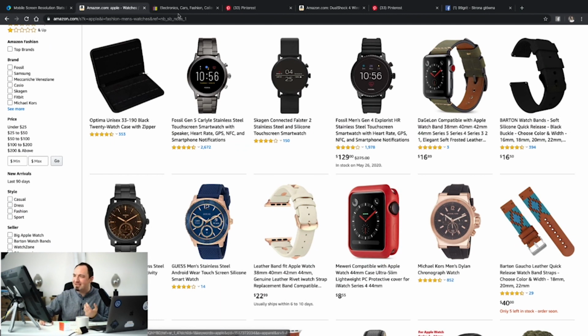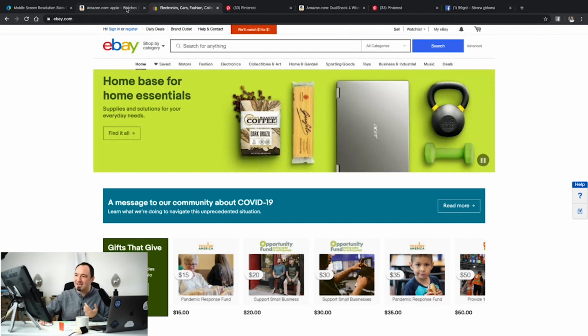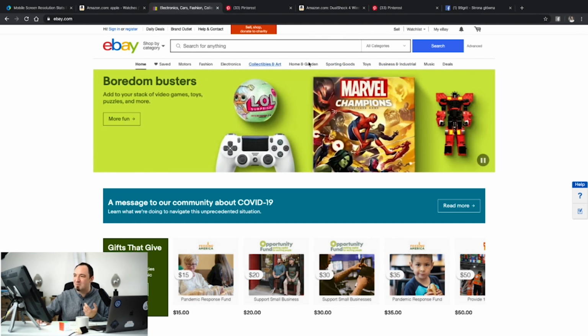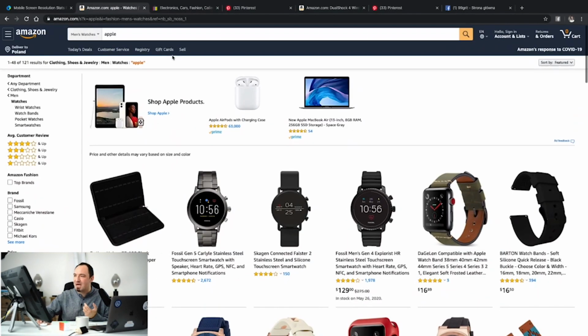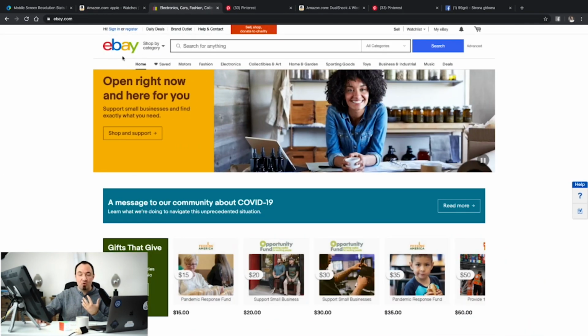So that's that. Now let's see how eBay did it when it comes to watches. The difference with eBay is they've got these semi-categories displayed here, whereas on Amazon, I don't think they're there. We've got more like today's deals, customer service, etc. So Amazon, for some reason known to them, and I'm sure they have results that enforce that reason, decided not to put the categories over here, probably because they want you to just type in whatever you're looking for in the search field. The categories are hidden away, so they seem like a secondary feature to me, whereas on eBay, it seems more like a primary feature.